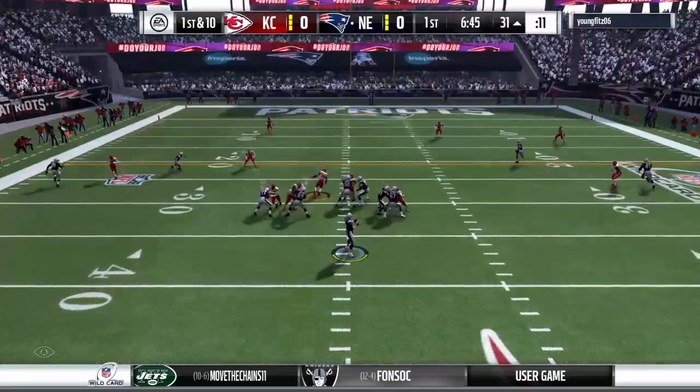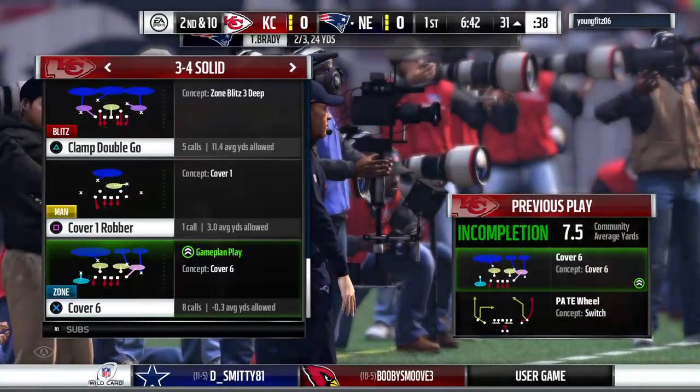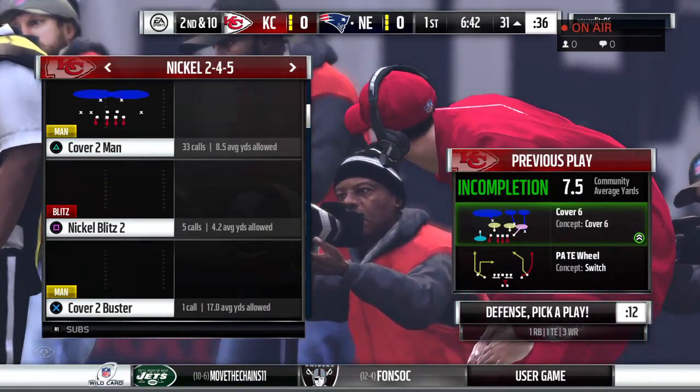Now a play fake here on 1st down. He couldn't quite hold it. Got hit. Ball pops out. Incomplete. Whenever I see a drop like that, I have to kind of take a step back and check myself a little bit.